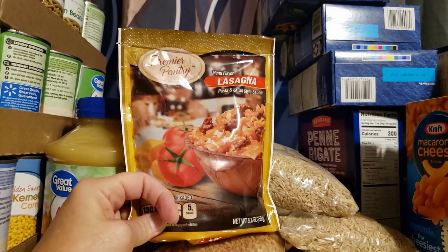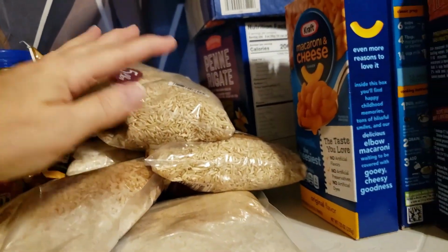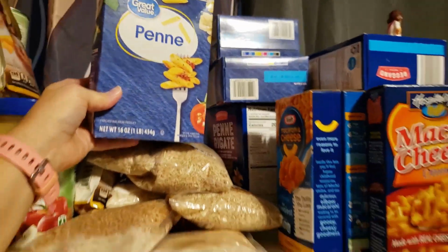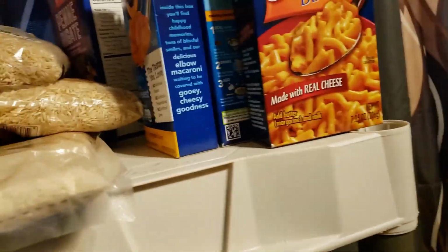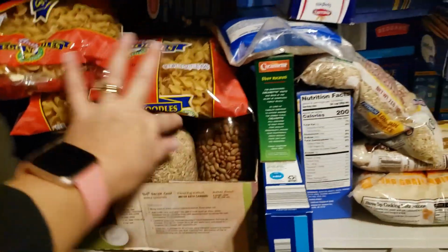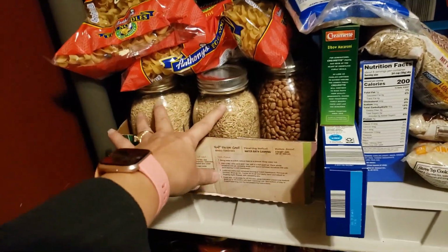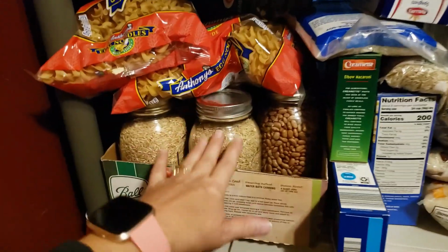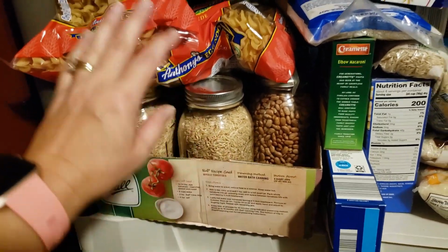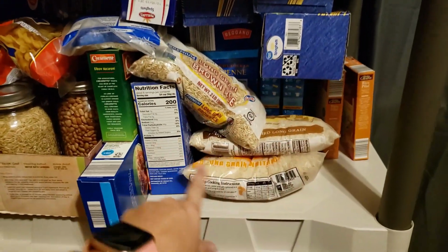I've got a few packs of these lasagnas. It's kind of like the Hamburger Helper. Lots of rice. So we got brown rice, white rice, and then lots of pasta and mac and cheese. And then down here, this is the dry canning I did with my beans and my rice. This is for my longer term storage. I will use these when there's nothing else left, because these are like a 10 to 20 year shelf life with what I've done here. Some egg noodles. This is all pasta and rice in here.